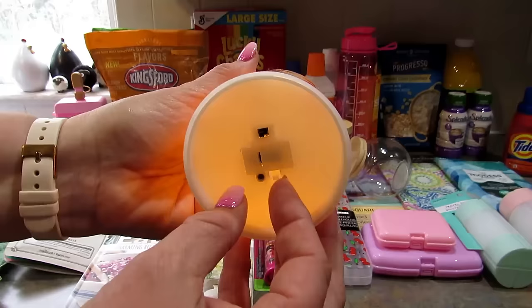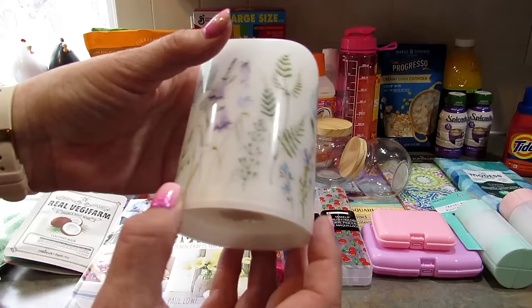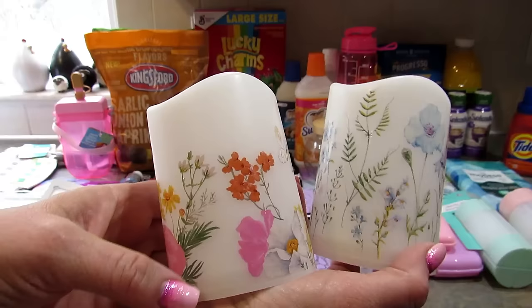And here's the other one. So pretty. Uh-oh. Oh, I forgot to take the plastic out. All right. Now, that's so pretty. And candles like this are safe when you have crazy cats in your house. So I picked up just one each of these.